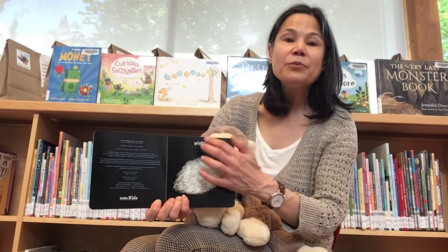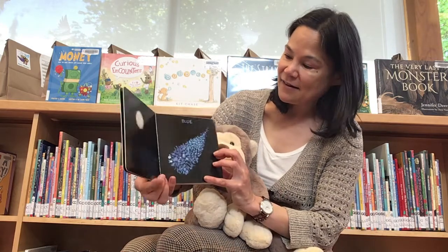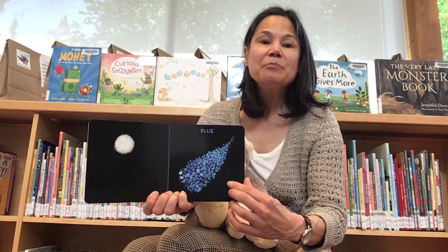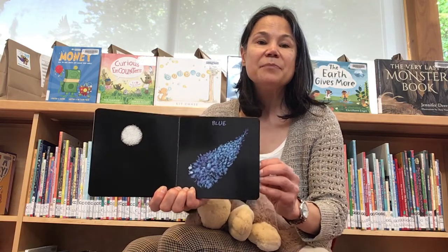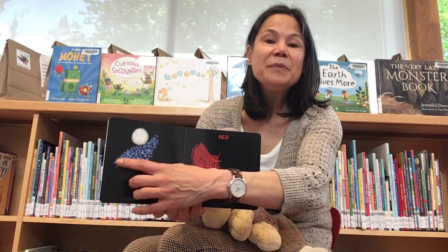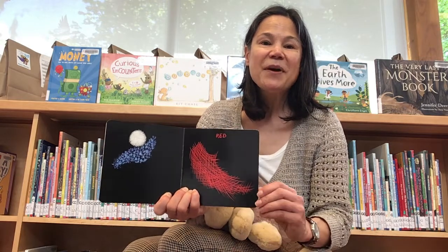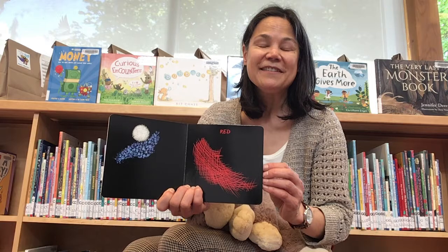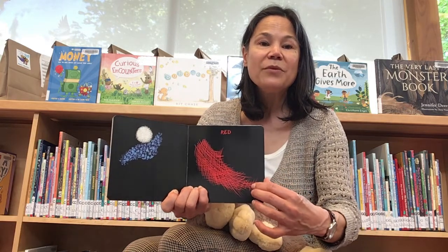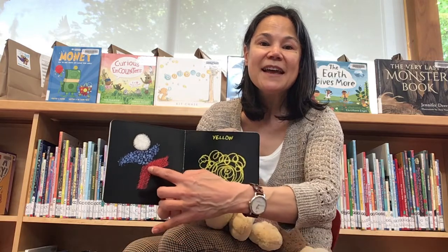So it starts off with white, a smudge of white. And then there's the white over here. And then blue, just a smudge of blue. What's gonna happen? And the blue becomes the arms and the white is the head. So it's doing the parts of the body in a really engaging, creative way. So then the red, what will the red become? The red becomes the legs.